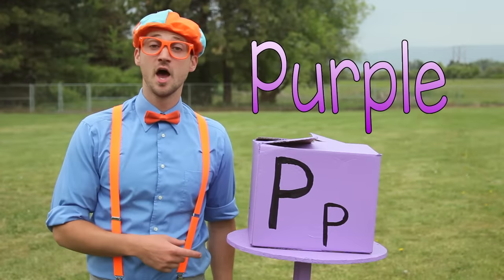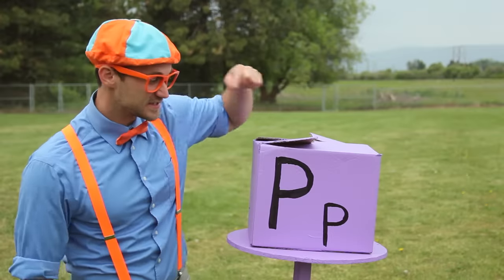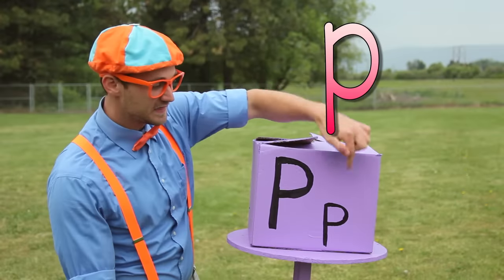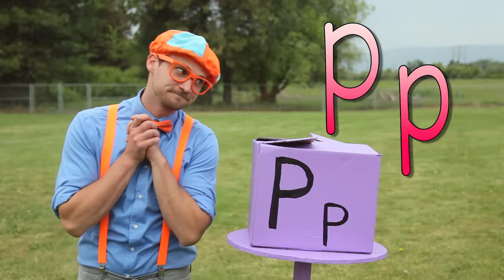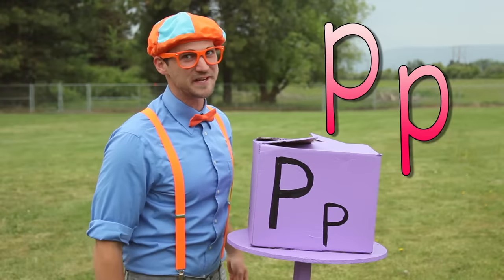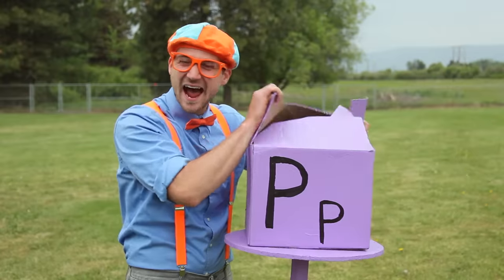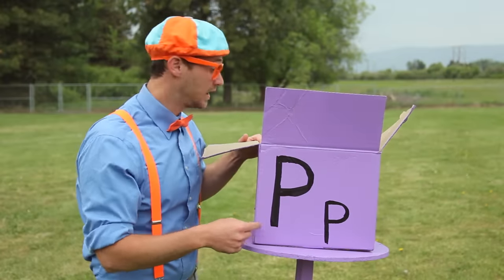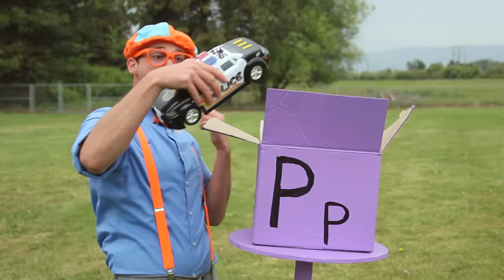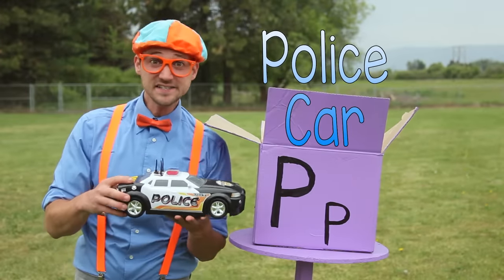Purple box. Purple starts with the letter P. This is a capital P, and that is a lowercase p. You know what time it is? Time to open the box. Yeah, open the purple box with the letter P. Whoa, look at it. Whoa, police. Police, police car.